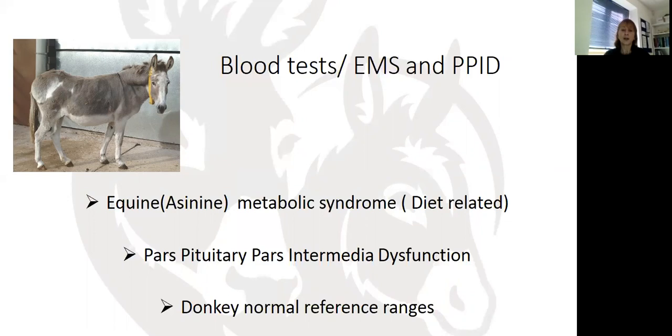Equine or asinine metabolic syndrome we've referred to a few times, and this is basically a disease that's very largely related to management of the animal becoming obese. But there are things we can do about it from a veterinary point of view. We can diagnose it using certain testing protocols, and there is medication to help with managing it.